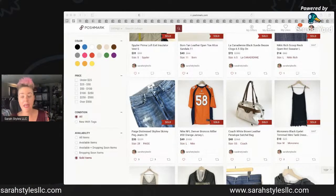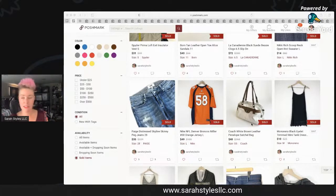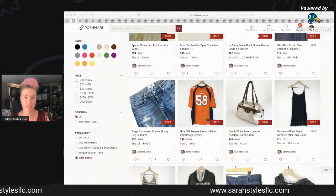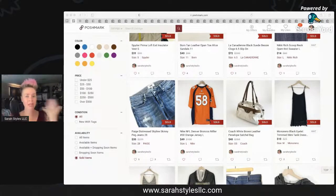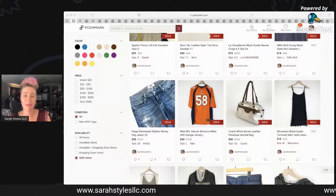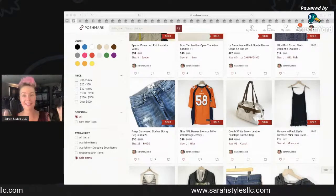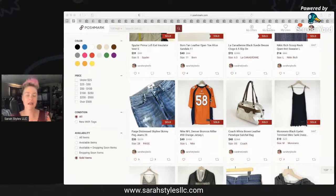Here's a Coach bag. This offer was about 50% off. I think I had it listed for $80. It was 50% off and I took it. But then here, this Broncos jersey was a full buy. So it kind of all evens out, and it's money. I made money. I had a great month. I'm 95% to my goal. So if I can sell $300 for the rest of the day, I will hit my goal today.